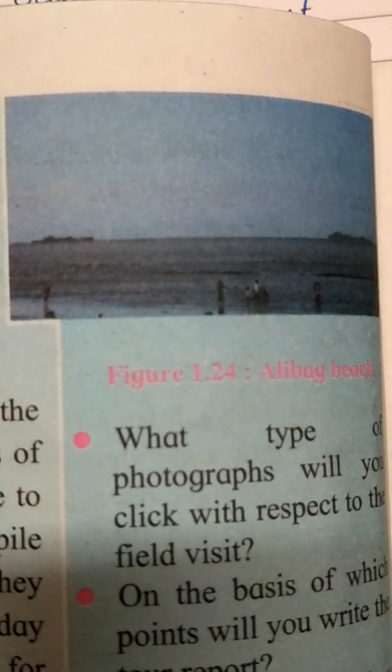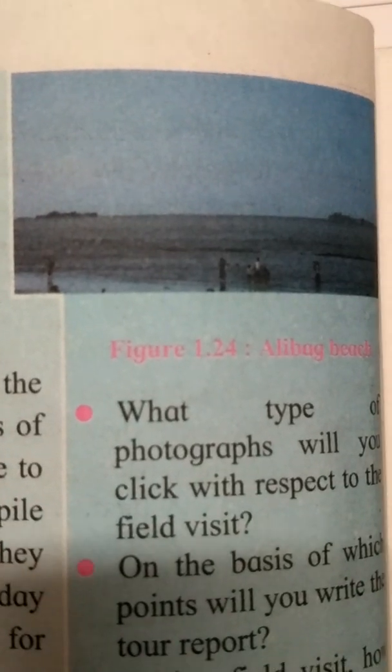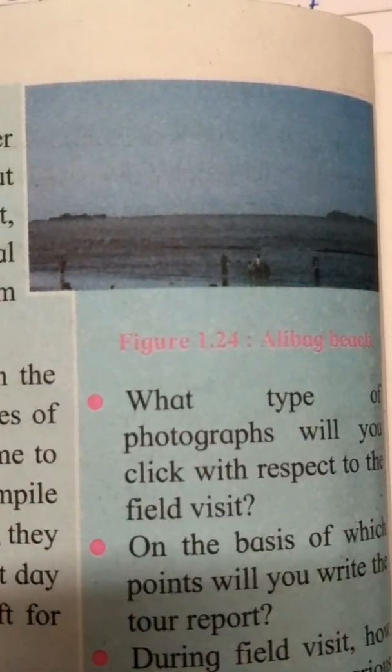So my dear student, Alibaug is green and there are so many clean beaches around Alibaug. We can have a bath in it and enjoy the beaches. That's all.